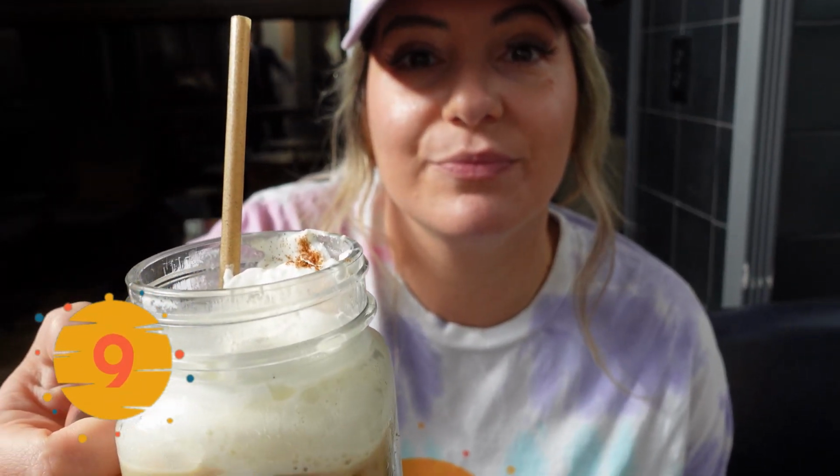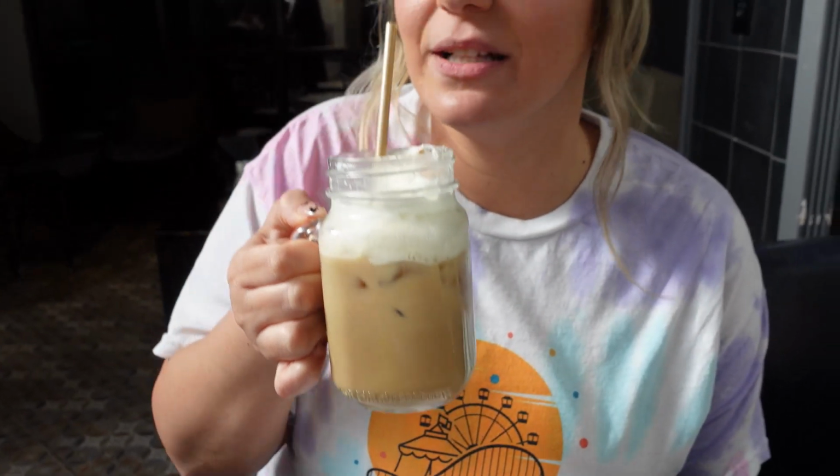I'm going 9. Yeah, I would go 9 too. I like cinnamon as well, and I also had a bite of Sam's churro, and it was pretty good. I feel like a churro coffee, theme parks need that. Theme parks are known for churros, especially Disney, so it's a perfect marriage.